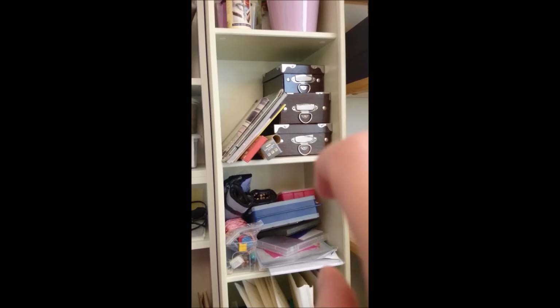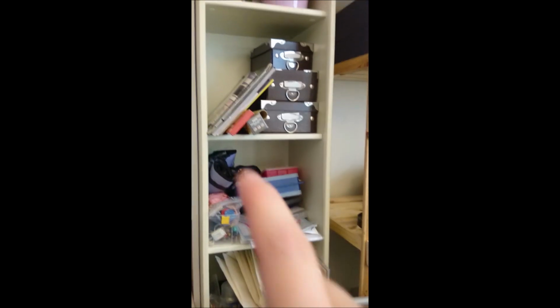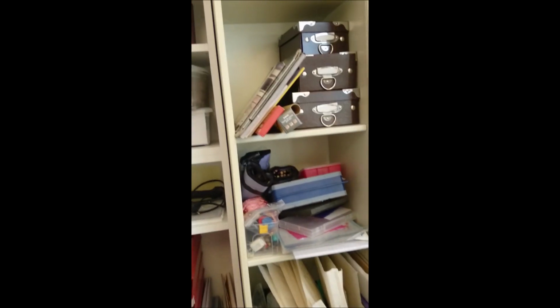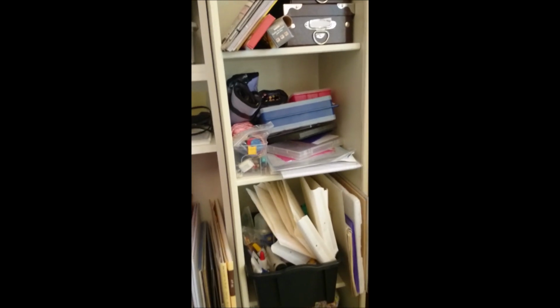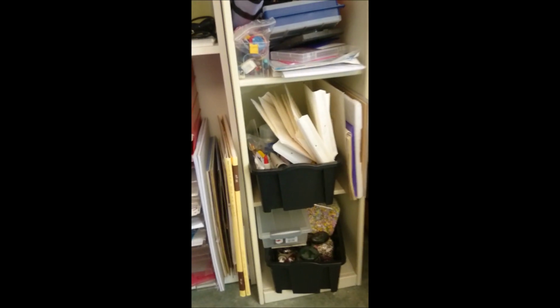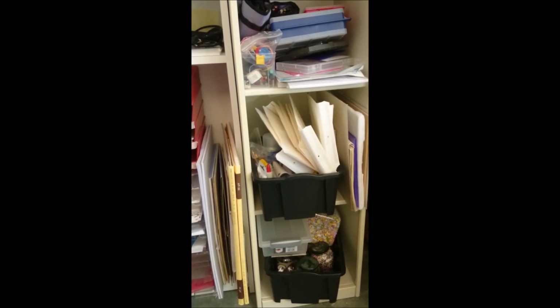And all the stuff I need to sort through. This is a bit of a messy cubbies. And there's my patterns for my boxes, actually in one notebook. And all the stuff I still have to sort out. And I don't use that stuff much, so I'm not really bothered to go through it quickly.